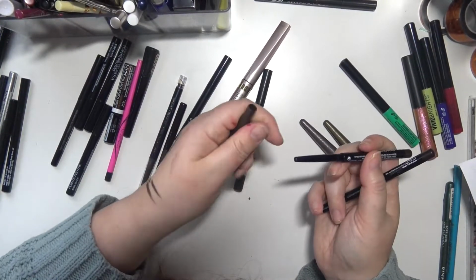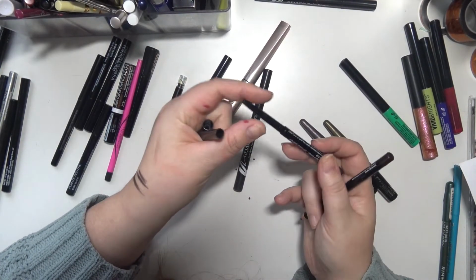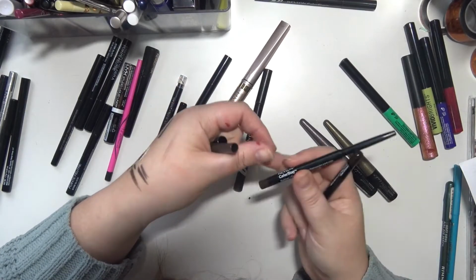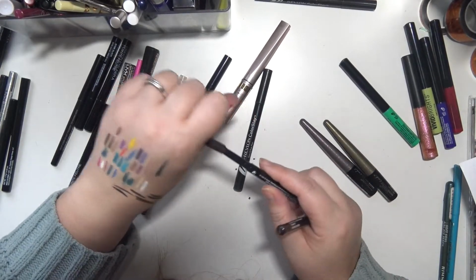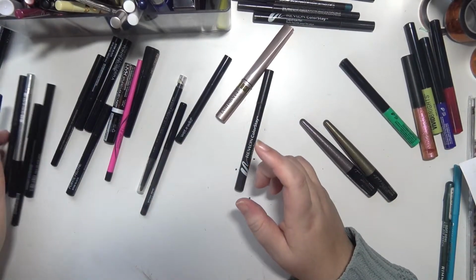I'm just trying to see which one is creamier. Yeah, this one's starting to dry out, so I'm going to get rid of this one. This is the Revlon Color Stay in brown. And I guess I'll keep that one for now.